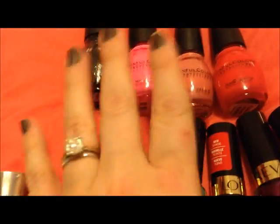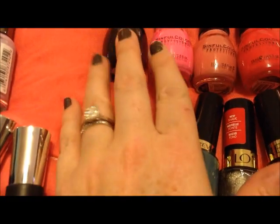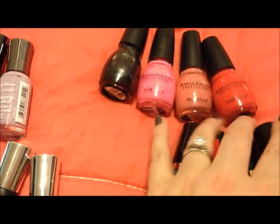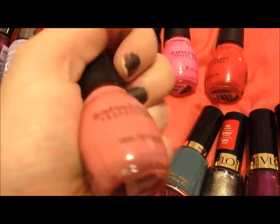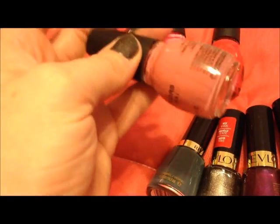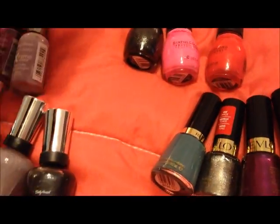Then moving up to Sinful Colors. You get Sinful Colors at Walgreens for $2, and I think you can also get them in Walmart in the States. Pharma Plus or London Drugs sells them here in Canada. I don't reach for these all that often. This Soulmate used to be a favorite of mine, but I'm finding it to be a little bit too salmony, kind of rosy. The tone just doesn't go well with my skin tone anymore, so I'm going to get rid of that one.